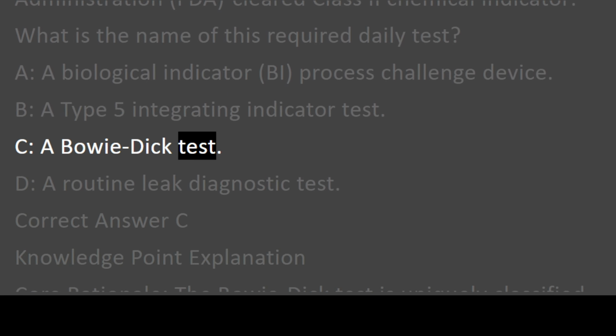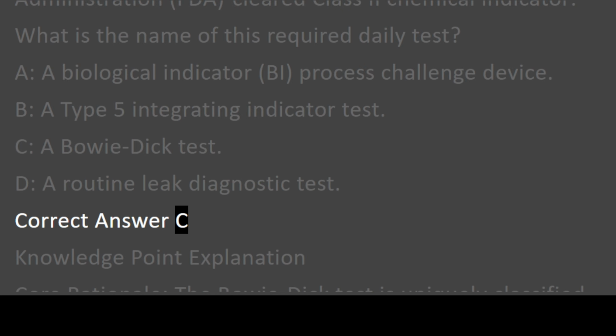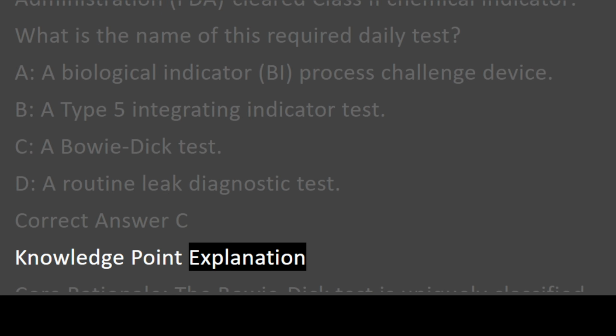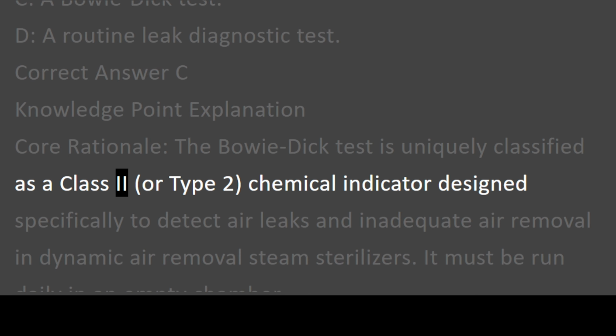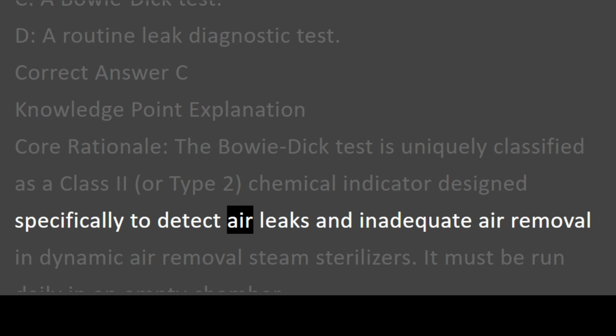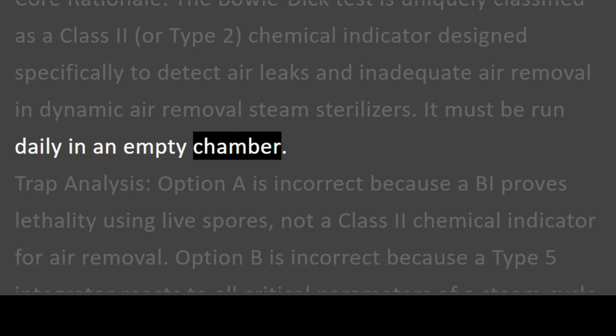C. A Bowie-Dick test. D. A routine leak diagnostic test. Correct answer C. Knowledge point explanation. Core rationale. The Bowie-Dick test is uniquely classified as a Class 2, or Type 2, chemical indicator designed specifically to detect air leaks and inadequate air removal in dynamic air removal steam sterilizers. It must be run daily in an empty chamber.